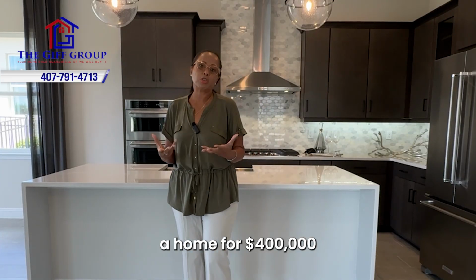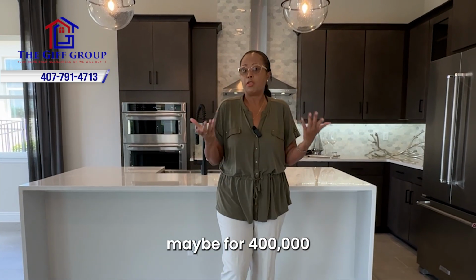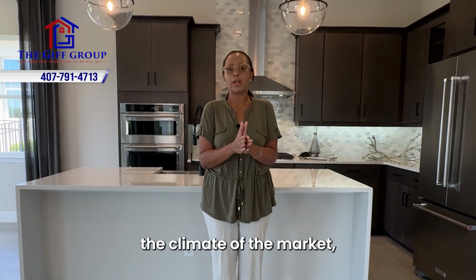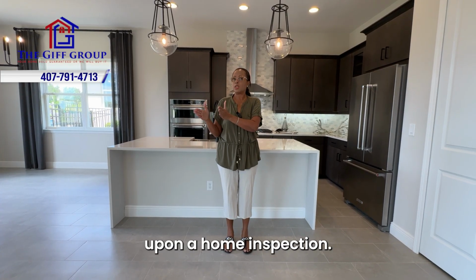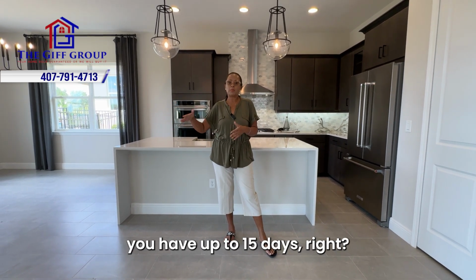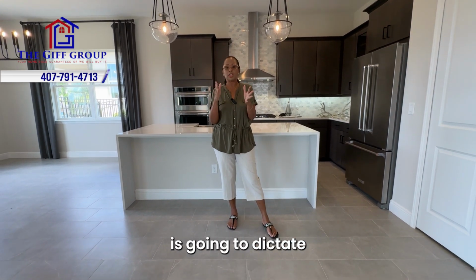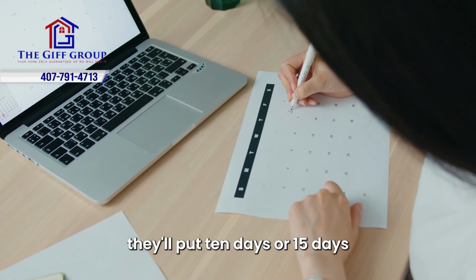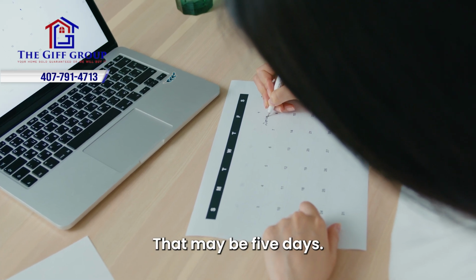So if you're buying a home for $400,000 and you put an offer in maybe for 400,000 or 410 or 390, depending upon the climate of the market, you want to make sure that's contingent upon a home inspection. In our area here in Central Florida, you have up to 15 days, but the offer contract is going to dictate when the inspection needs to be done. Most of the time they'll put 10 days or 15 days. In a busier, crazier market, it may be 5 days.